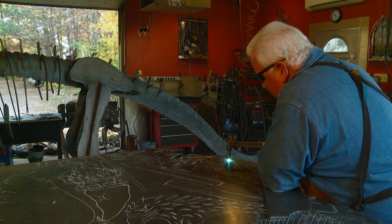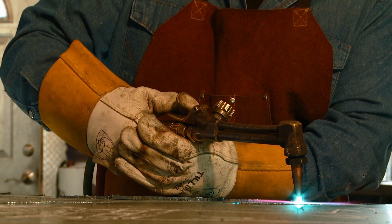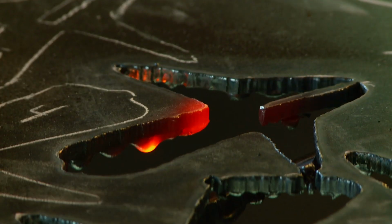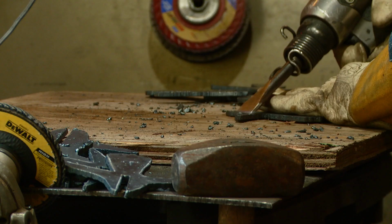My wife, she used to drag me to art shows when we were young. I told her, I think I can do better than that. Finally, she says, well, get yourself some steel and try it out. That was 25 years ago, and it's just been fun ever since. Dave makes Minnesota metal art.